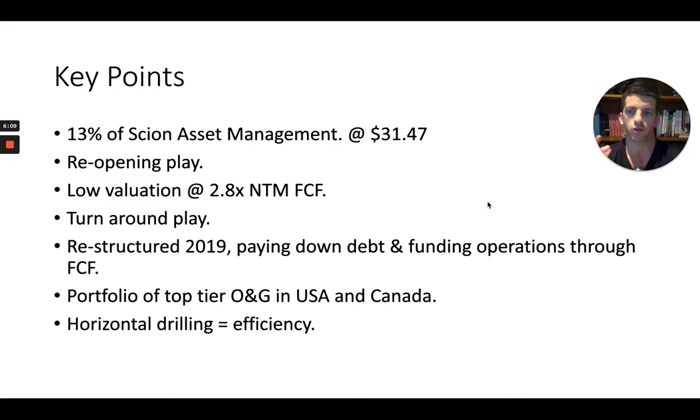It's a reopening play, so demand is going to increase as more people are driving around and getting on planes and using energy much more. Low valuation. If you look at NTM FCF, if you're wondering what that means, it's next 12 months free cash flow. So we're looking at a multiple. If you were to buy it today, according to my analytics software, you're paying only 2.8 times next year's free cash flow. Think about that. For the free cash flow of the business, the operating income minus the expenses, minus the capex, minus the taxes, you're getting that at a 2.8 multiple.